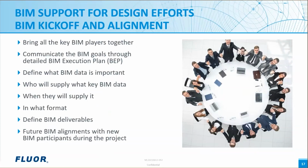These meetings allow everyone to discuss BIM issues and define the relevant data, including who is responsible for delivering it, which data is crucial, when it is to be included in the CDE, and what its format should be. During these meetings, deliverables are established and explained. As a new partner appears, additional alignment meetings are organized.